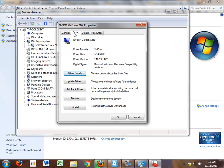If I want to, I can click right here and try to update the driver. And if it's not working right, I can click right here and try to roll it back to the last driver that I had loaded. Maybe you load new drivers and now it's worse than it was before. So it lets you roll back to the last one that you had loaded. You can't keep rolling back. You can only roll back to the last one.